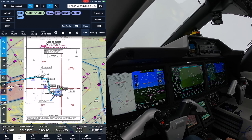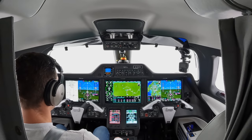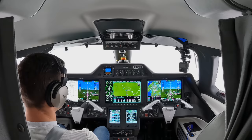4,000 flashing. Now green. Yes, so just keeping the speed back for the turn, because we're two tight turns, otherwise you end up overshooting a little bit.